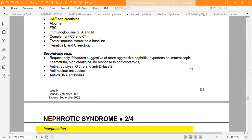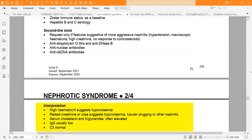The second line tests are only requested if features suggestive of more aggressive nephritis. So if the patient has hypertension, macroscopic hematuria, high creatinine level, and no response to corticosteroids, you have to shift to the second line investigations. You will ask for the anti-streptolysin O titre and anti-DNase B, anti-nuclear antibodies, and anti-double-stranded DNA antibodies. So these are the second line tests you will ask for.